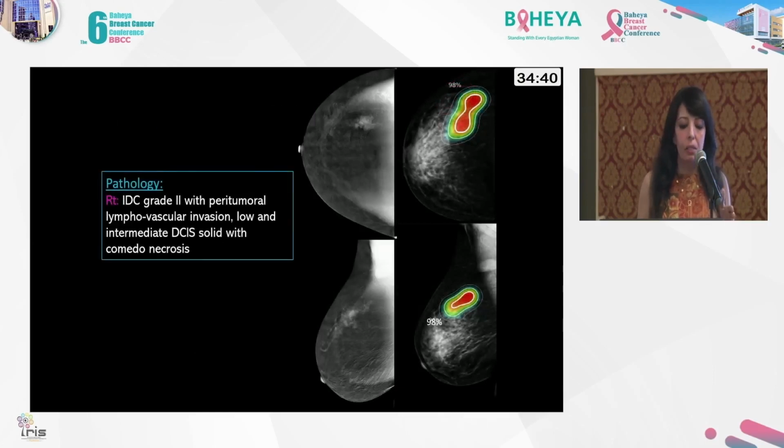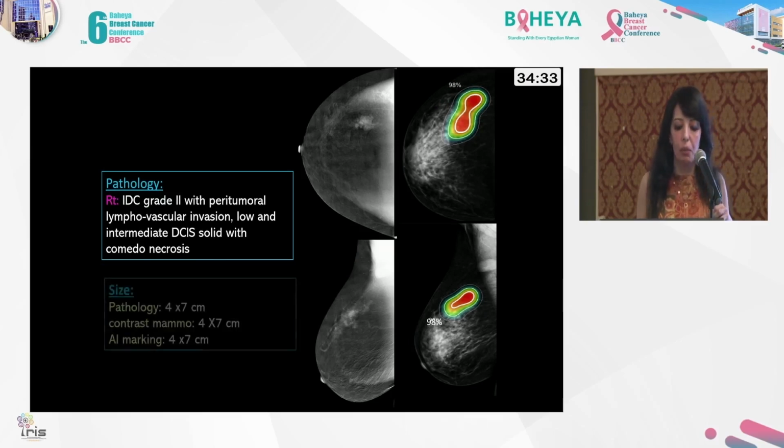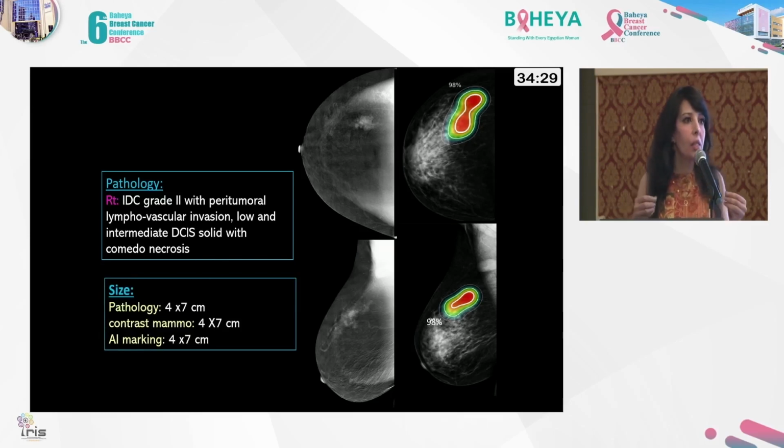It was an invasive ductal carcinoma grade 2 with peritumoral lymphovascular invasion, low and intermediate ductal carcinoma in situ, solid and cribriform, and comedo necrosis. So we have the precise distribution of the calcification as well.